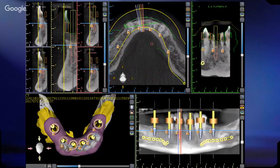6 implants. You can see we can parallel the implants so that the restoration will be pretty easy. And again, here we're doing the implants subcrestal, below the bone, to maximize the amount of bone around the implants. Especially, we want to get down below, pretty much down below the sockets. So this is your typical teeth in a day type of case where we're doing bone reduction.